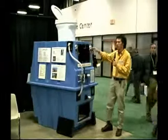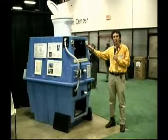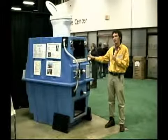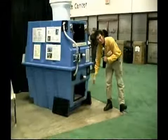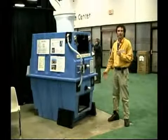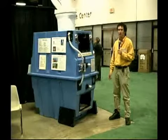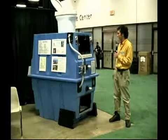And over the course of 3 or more years, your human waste breaks down into compost, and by the time that the compost comes out this bottom door, it is the consistency of garden mulch that you might get at the garden center. It doesn't smell bad, doesn't look bad. It looks like something that you would pick up in a bag at the garden center.